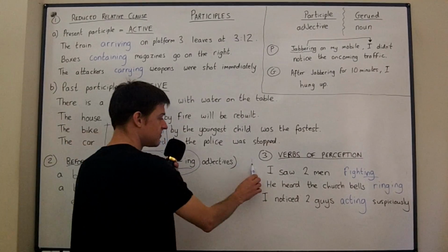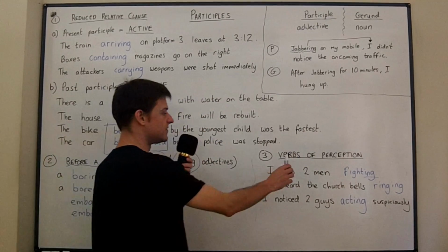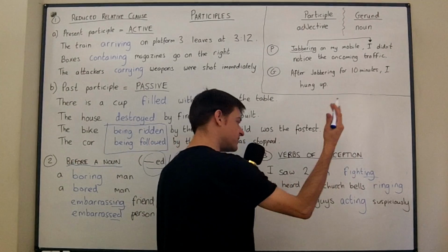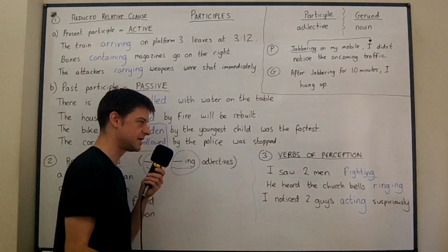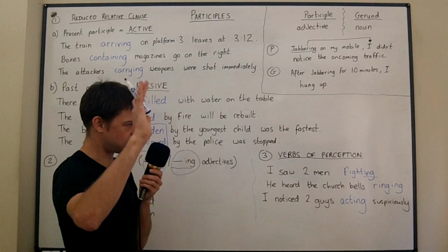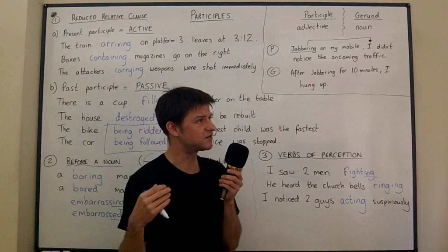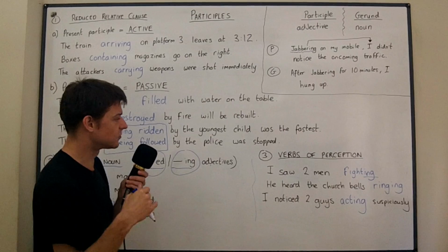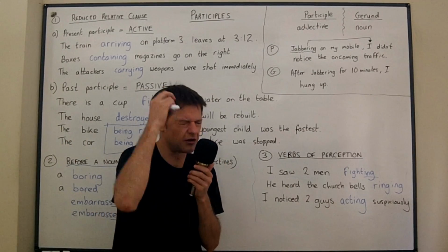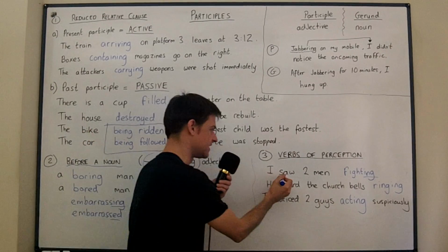Okay, so another thing just to remember is that we do see these participles very often with verbs of perception. If you want to know the difference between I saw two men fight and I saw two men fighting, there's a very good website, Pearson have a good page on this, but the difference is actually really simple. I saw two men fight means that you saw the whole fight. I saw two men fighting means that the two men were in the middle of their fight when you saw it.